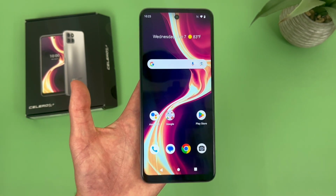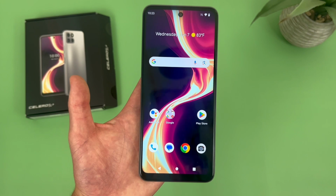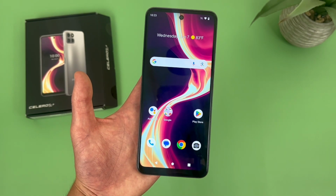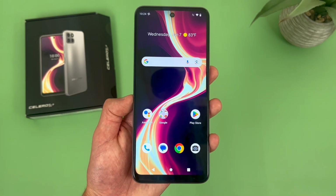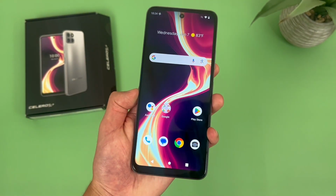And then finally, my fifth reason why you should buy the Boost Mobile Celero 5G Plus is because it has NFC. Now, in case you don't know what it is, NFC is the technology behind contactless mobile payment services. So if you like to use tap and pay, to use that feature, you will need NFC. And luckily with this phone, we do have NFC here. So if you do like to use tap and pay, with this device, you always can.